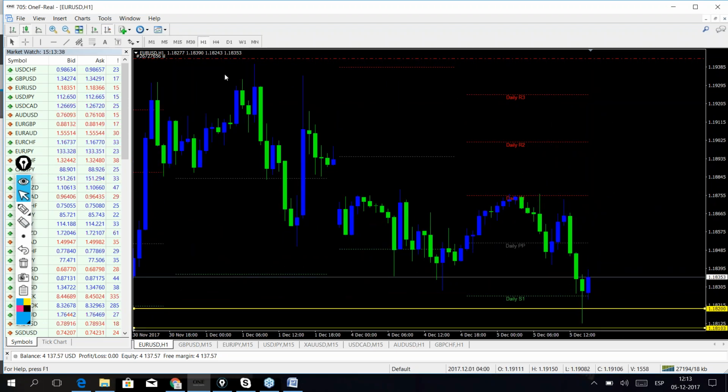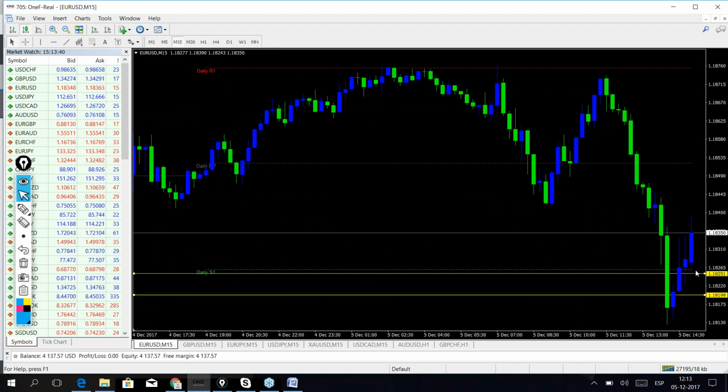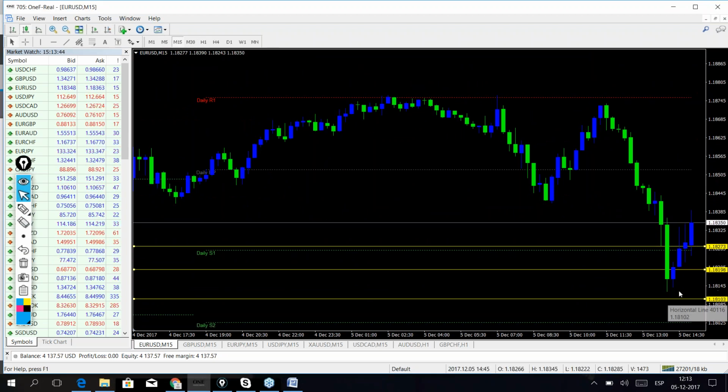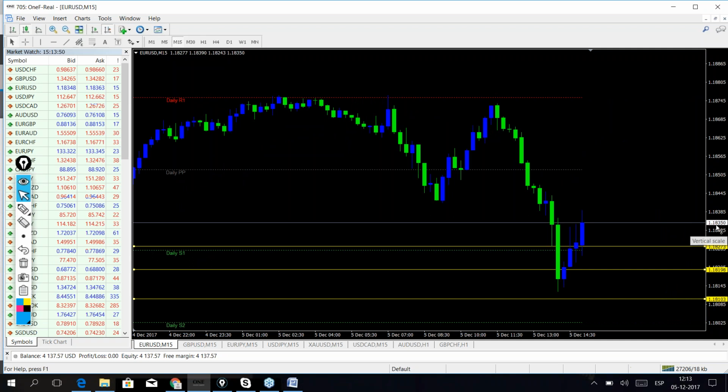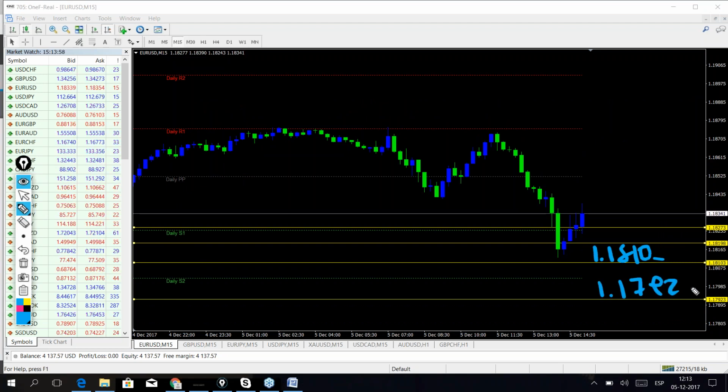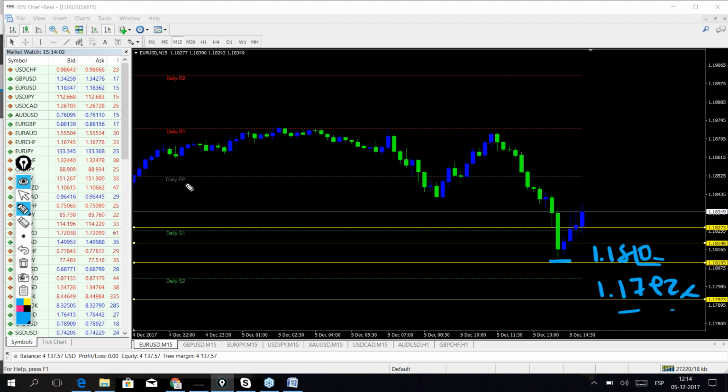Sin embargo, es una zona de precios en donde hay mucho potencial de compra, pero como dijimos, tenemos un mínimo nuevo que se trata de la zona del 18.14, 18.15. Tenemos sí en euro dólar una venta pendiente que se trata de 1.1810 hasta 1.1792. So we have a sell stop 1810 down to 1792.